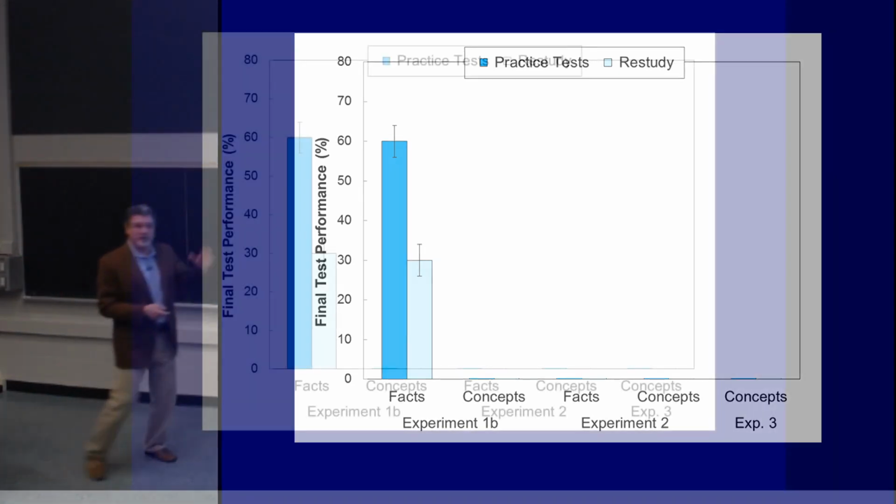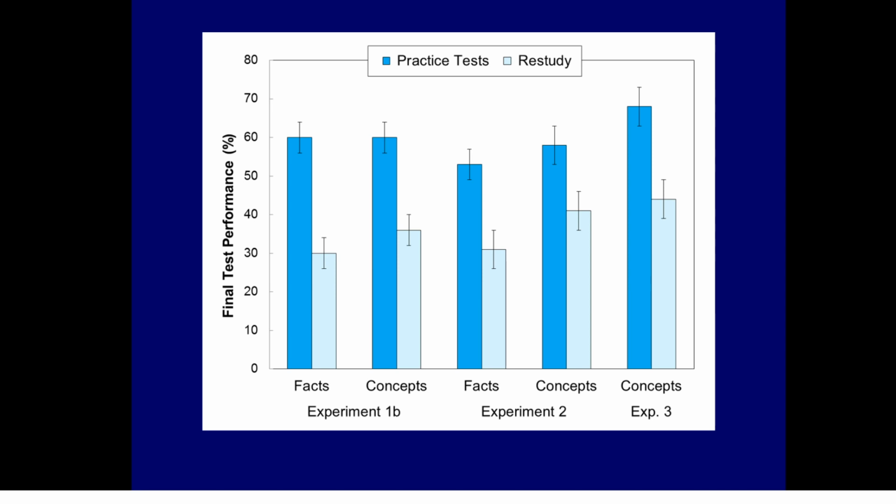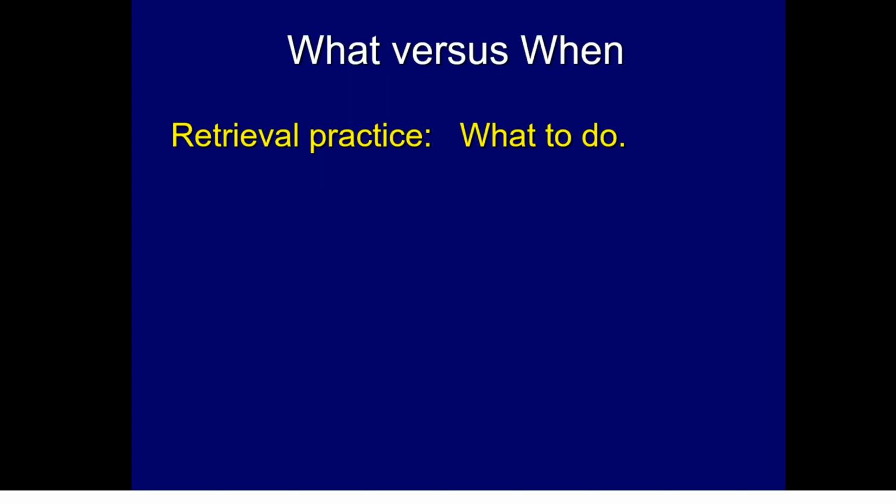And it's a dissertation, so we ran lots of experiments, replications, over and over again, finding this large effect. Okay? So this is the kind of evidence that led us to give practice testing high marks. This is a really effective strategy. As much as I love this study, in about 10 minutes from now, I'm going to show you why it's really flawed, why it's limited. Okay? So retrieval practice is what to do.